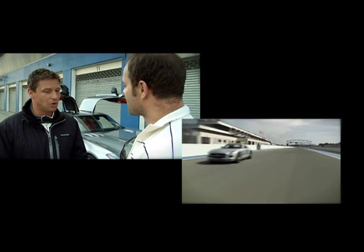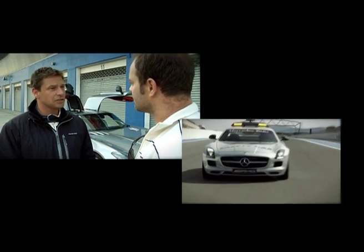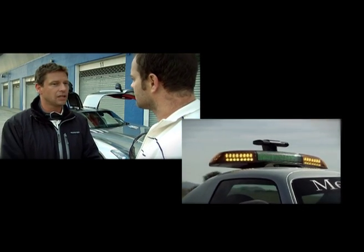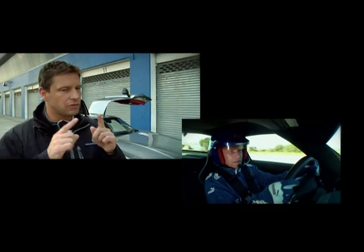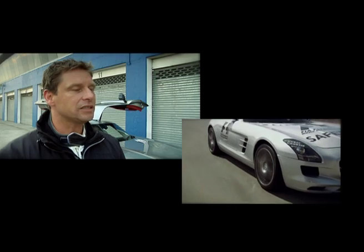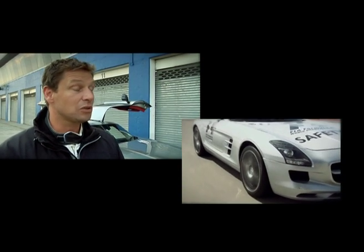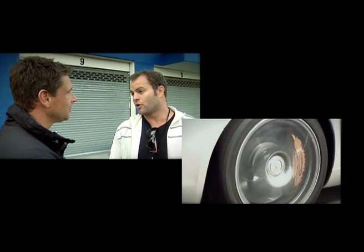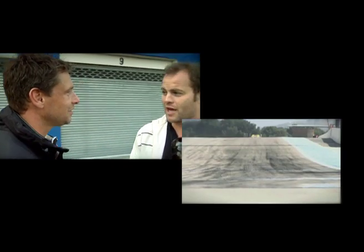So we get all information by radio when we have to deploy, when we have to go on the circuit, when we have to go back to the pit lane. So you have to be quite focused on that. You have to see everything. So it's a nice job, but different from driving a real race on your own. So it's not easy. This is a supercar for every man.